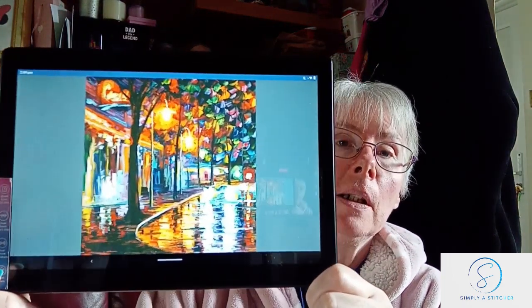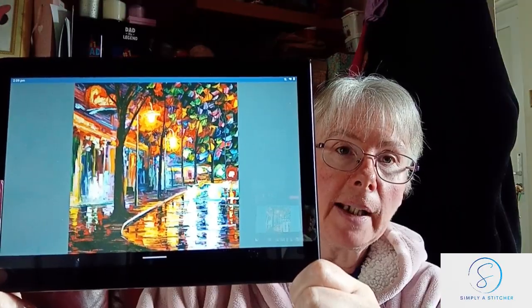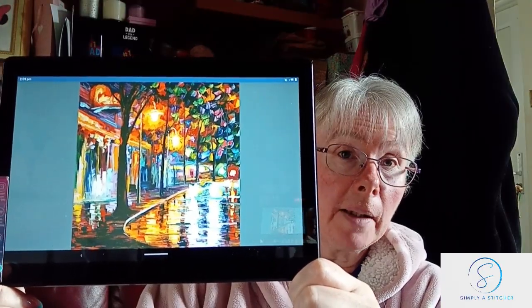Next one I've worked on is this one. This is my Leonid Afremov Night Cafe. And again, I'm doing the supersized max colour version of this one. I've had 1,000 stitches in on this piece, and it's gone from 2.74 to 2.85%.